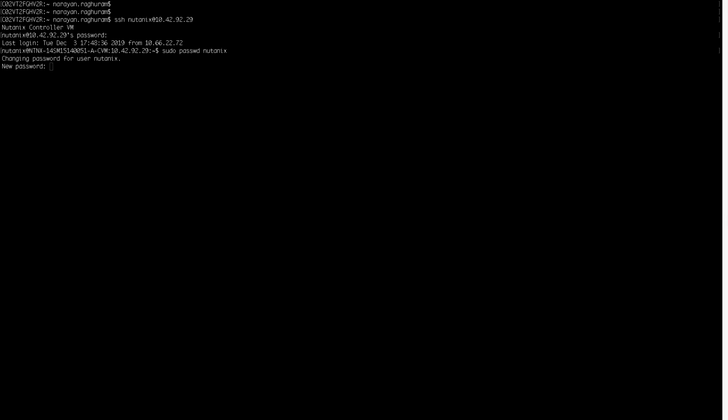I'm going to use the same password, just for... okay, let me use another password. Okay, so I just changed the default password of the CVM. The best part is if you update this on any of the CVMs, this password will be reflected across all the CVMs within this cluster.